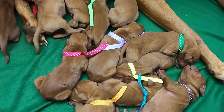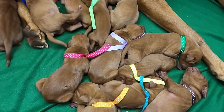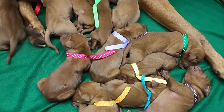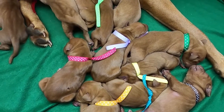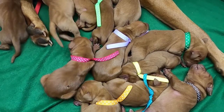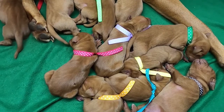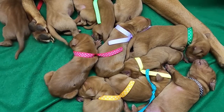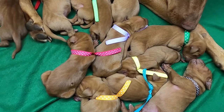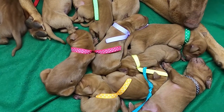There are a lot of puppies in here. If you're counting, there's 12 of them, and that's a record for us. We've had several litters over the years of 11 pups, but Fern decided to one-up everybody else and have 12 puppies. So there are quite a few in here for her to take care of, and she has done an amazing job.